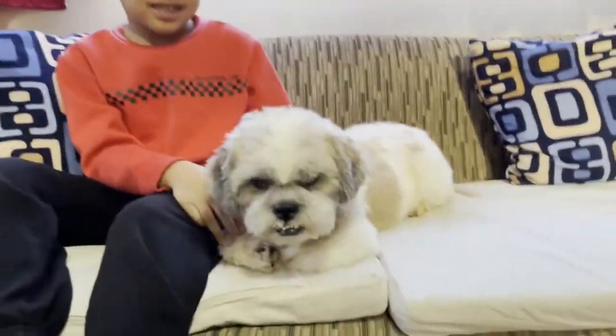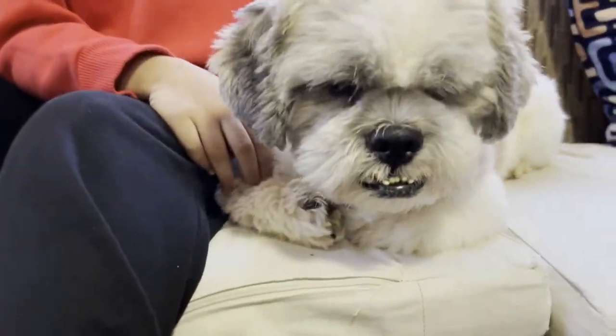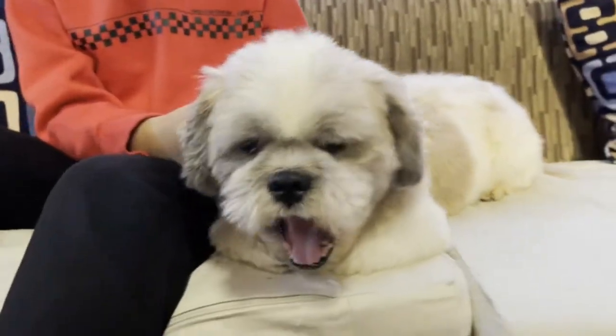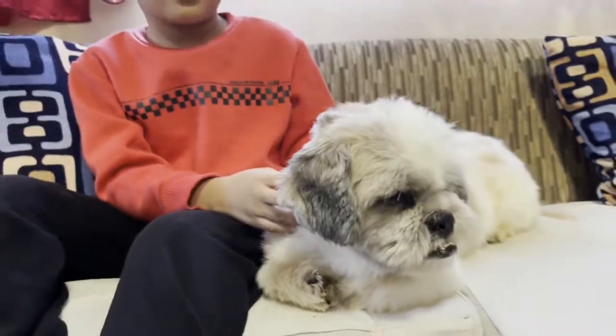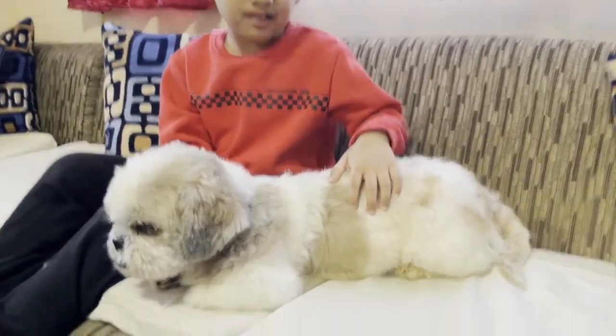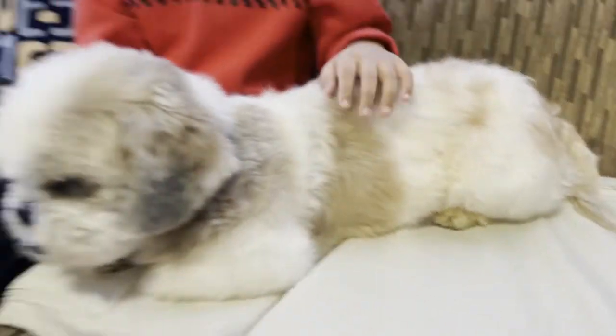This is Yuki's feet. It has 4 feet. It's used for running and walking. This is Yuki's stomach. This is where the food goes.